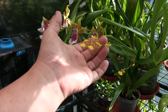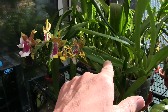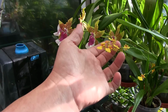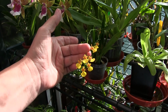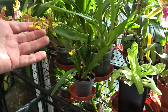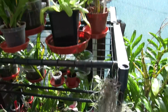The little Howiara, that's coming to a close. You can see where the blooms have been dropping. They start opening from the base towards the top, and they die in the same order, so you end up with a few on the end. Lovely little blooms, tiny but well formed. Typical Oncidium type shape, but it's actually a Howiara. That's that one. It's going to be a bit thin out here today, I think.